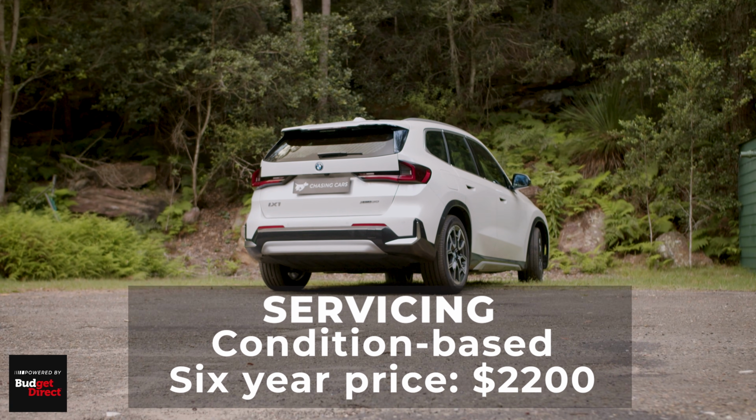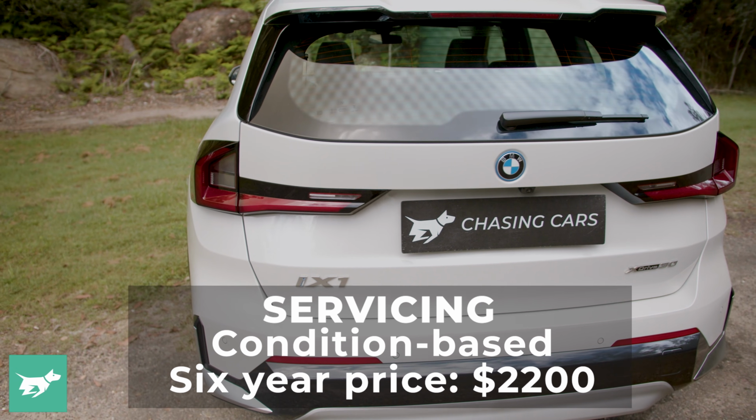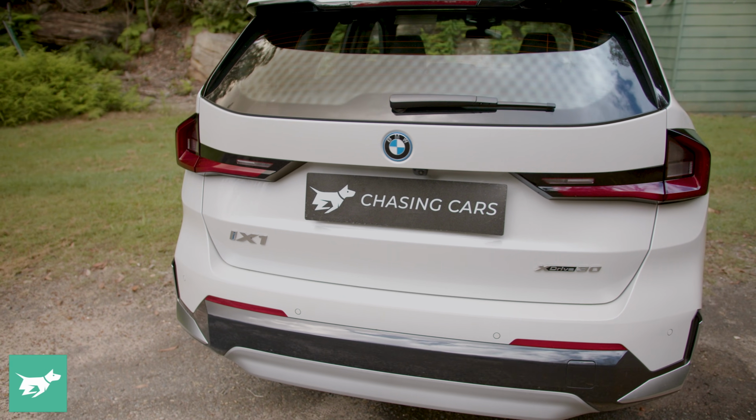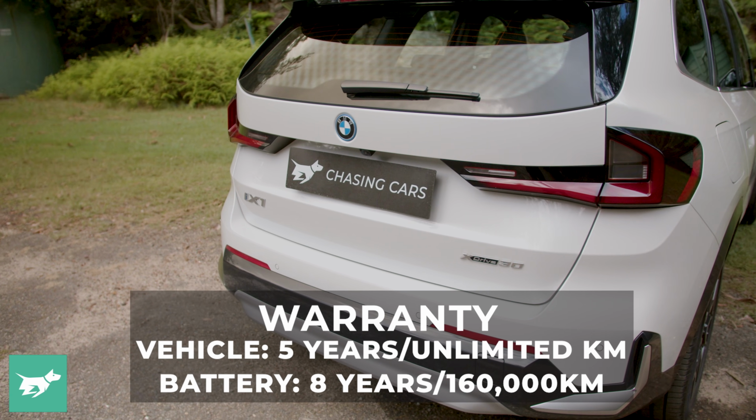A discounted service plan can be purchased with the car, and this costs $2,200 for 6 years and unlimited kilometers of coverage. Warranty for the iX1 is 5 years and unlimited kilometers for the vehicle, but 8 years and 160,000 kilometers on the battery.